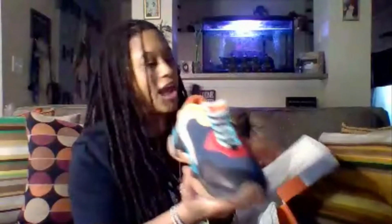Craziest colorway I have. I think I've worn it once because I had one shirt that would actually match this shoe. But looking at this now, this is one of those shoes that you look back at and go, why did I buy this? I don't know why I thought this was the move at the time. But I did. I don't know why I bought this. Probably because I saw it was different and rare, because I like different and rare stuff.